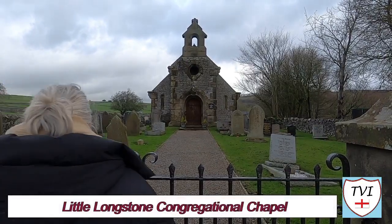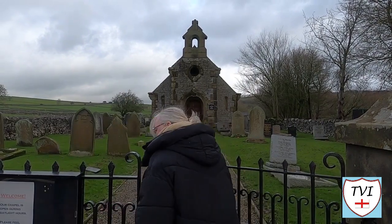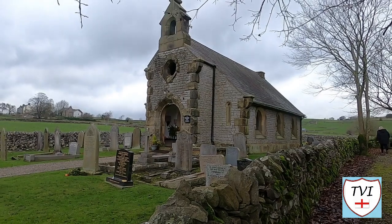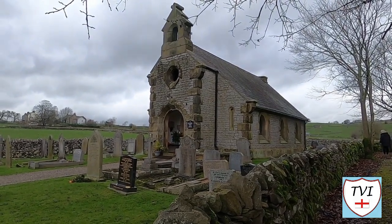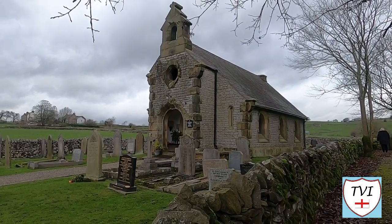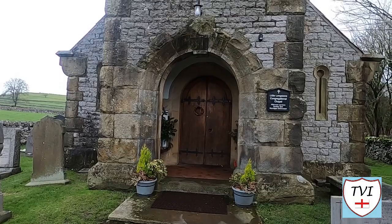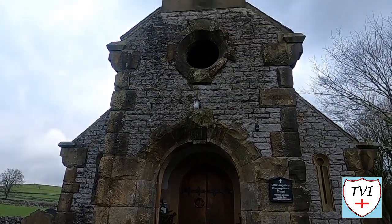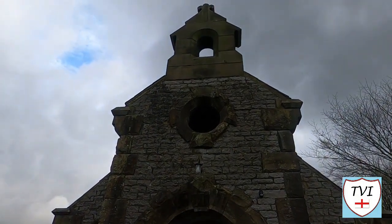After a short break in the hotel, we headed down the hill to Little Longstone's Congregational Chapel, which most sources date to around 1870. However, it owes its origin to a change of incumbent at Great Longstone's Church of St Giles. It was built for a congregation founded in 1844, so it's actually a little older. The walls are limestone with rusticated dressings and a slated roof supported by 2 exposed king post trusses. It has a gabled front with a stone bellcote.